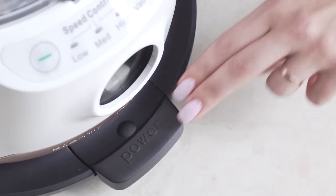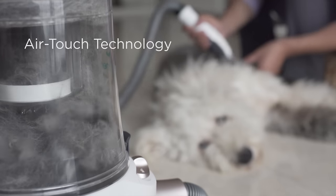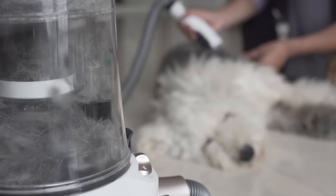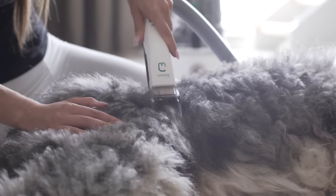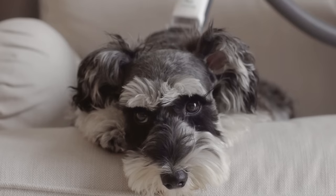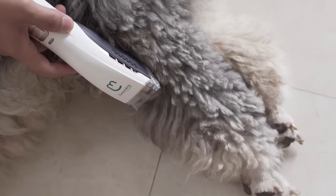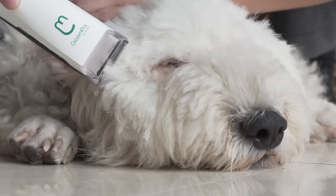Unlike other clippers or vacuum devices, Groompal is powered by a revolutionary air touch technology, solely driven by the wind rather than a regular motor. The Groompal clipper is lighter, more flexible, and safer than other products on the market. It can be used on all the sensitive parts with no risk of hurting your furry friends.